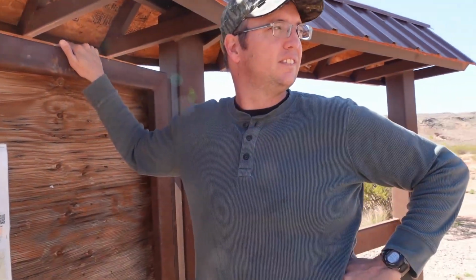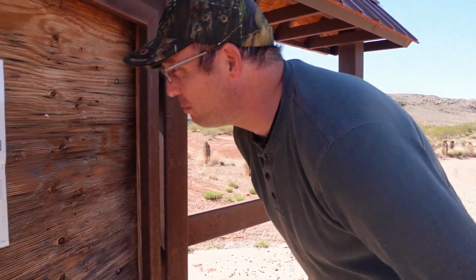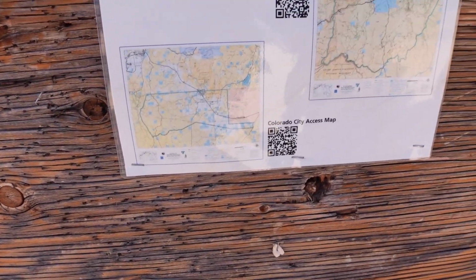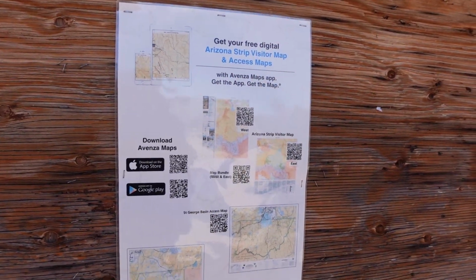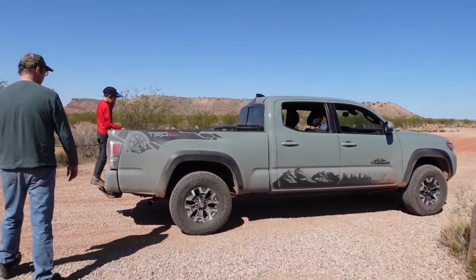So, what was your opinion of the Whoop-de-Whoop Road? That was fun. A little scratchy though. Yeah. It's called the Temple Trail, but you can download the maps, I guess. Guess we get your phone and then download those. Yeah, that'd be good. So yeah, the truck fared well. Yeah, a few more scratches, they'll buff out.